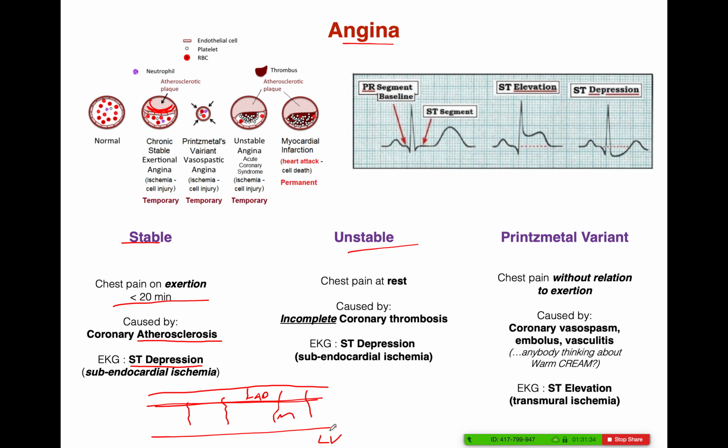And this is really the only blood supply that it's going to be able to get. It can't sample some of the blood in the left ventricle. It doesn't work like that, right? It has to get its blood from the left anterior descending artery.